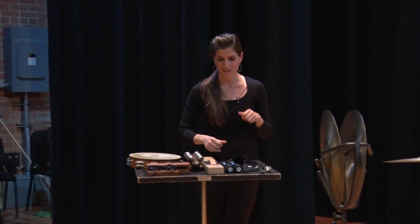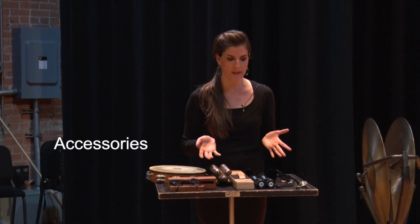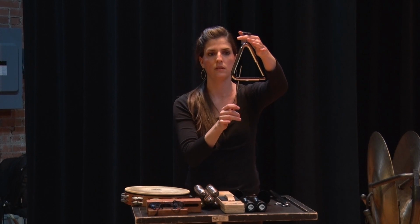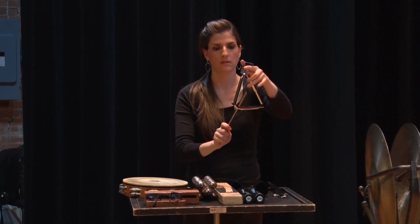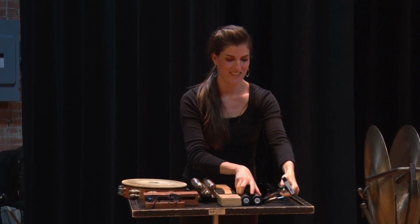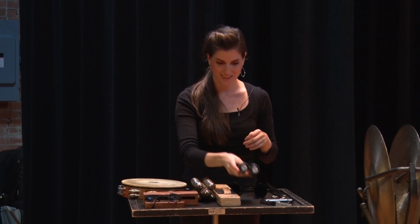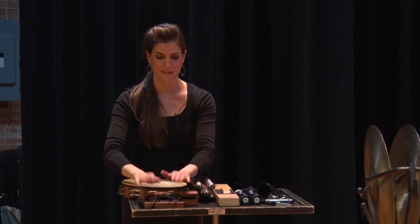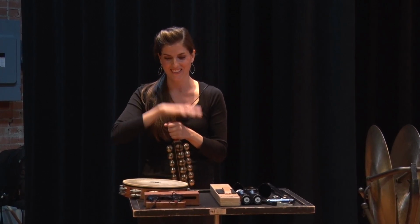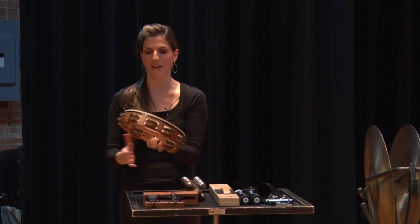We also have all these little small instruments we call accessories. They're all sort of in the same family. So we have this one, I'm sure you've all seen before, called the triangle. All kinds of different shakers. These are castanets. Sleigh bells, just in time for the holidays. This one's called the tambourine.